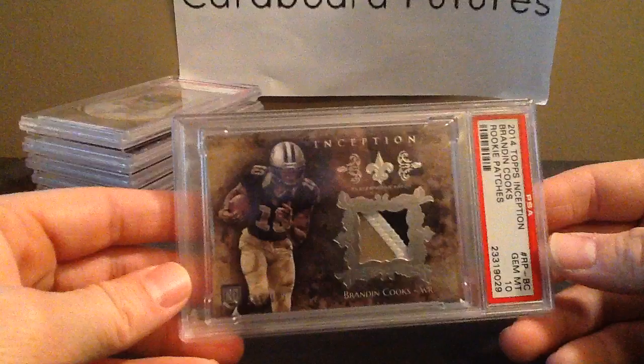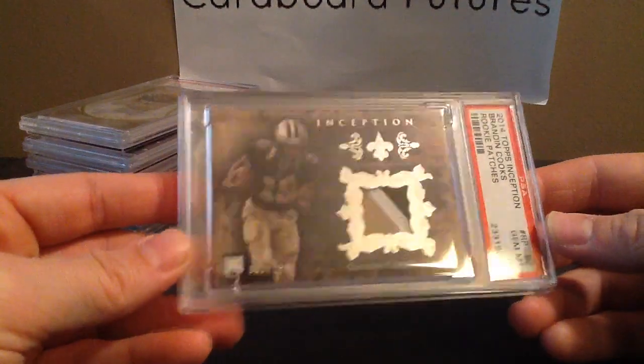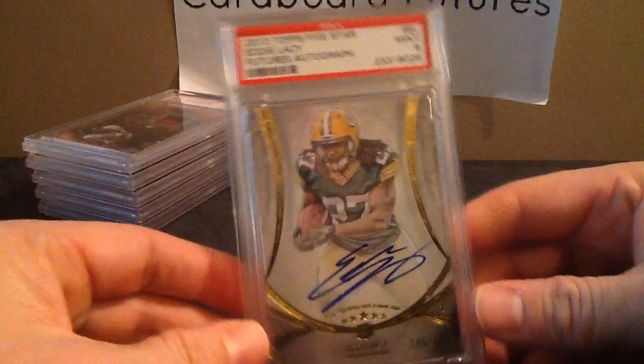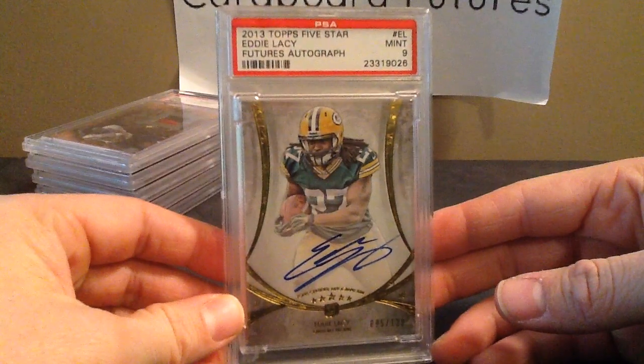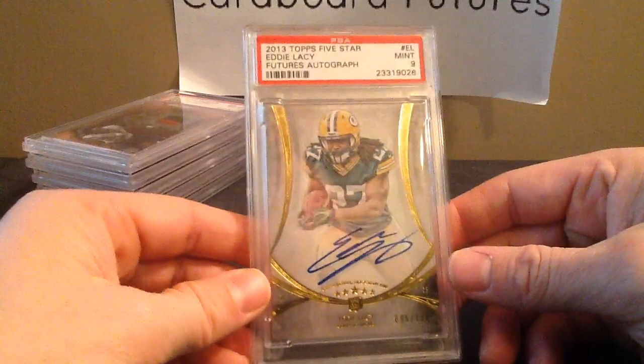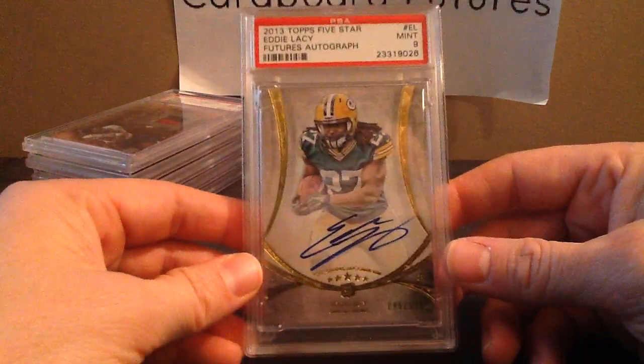This is a cool Cooks. This is Inception 14 patch 2 122. It's kind of weird numbering, but it's got a nice patch and 10. So the Inception was great for this order. Topps 5-star Lacey. This card, this whole set is just so underrated. These cards are awesome. It's a 130.